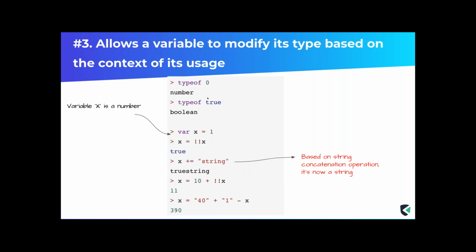Now let's double click into the third aspect of it, which is that JavaScript allows a variable to modify its type based on the context of its usage. If you notice here, the variable x is initially defined as a number, and then we apply a not operator twice, which converts the variable to Boolean type. Next, the variable is cast to a string and concatenated with another string. And applying the not operator twice casts the string to a Boolean type. And finally, two strings are concatenated, which converts the integer to perform subtraction. So notice that there is so much variability in the type based on the context and the usage through the control flow of your program, which in itself can serve to be an issue that we'll touch upon later.